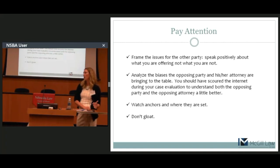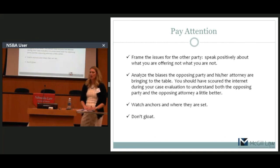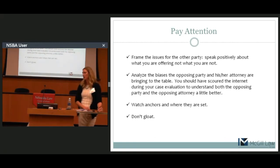Those aren't true anchors. And think about that when they're being framed about how far a client has moved on their position. If we're using anchors that are not good anchors, then it should be discussed. They should be thrown out. We shouldn't be talking about coming in at 0 if we knew that this client was always going to end up paying something. We also shouldn't be talking about $1 million as the initial offer or demand if this was never going to be a $1 million case.